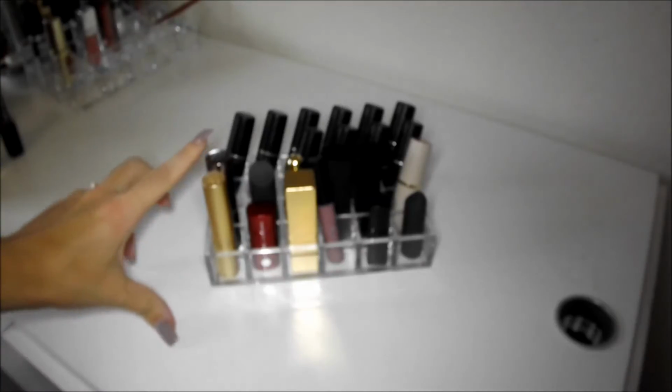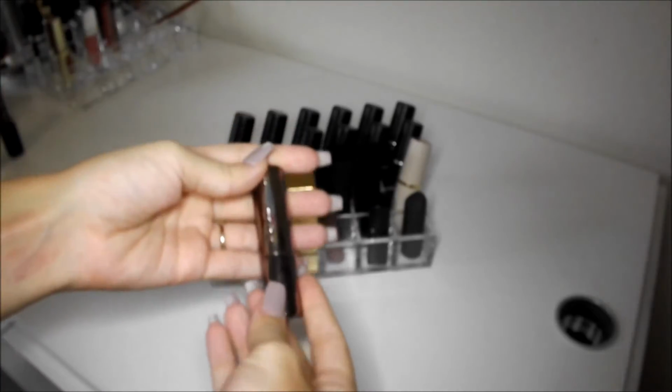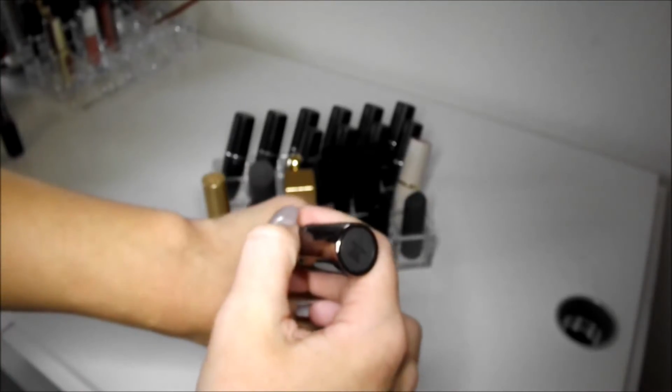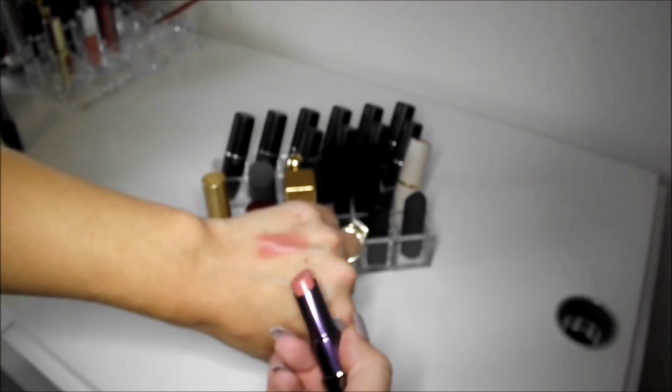Okay, let's move on to the next row. I have one Urban Decay lipstick, and this was their old formula. This was in the shade Naked. And again, this is a beautiful nude shade. This is not my favorite texture of lipstick, but this is a beautiful color, and it's a great everyday shade for work. So we're gonna keep this guy.